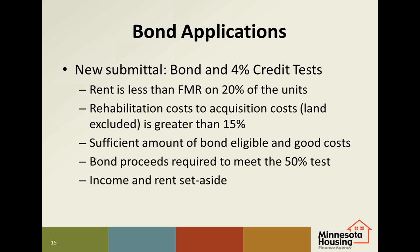4, evidence that sufficient bond proceeds will be utilized to meet the 50% test. This is required to be eligible to receive 4% tax credits. 5, minimum income and rent set aside at 40% of the units at 60% AMI or 20% of the units at 50% AMI. Of the above 5 tests, all except number 4 must be met both on a project level as well as on a site level for scattered site projects. So what is a scattered site project? For bond finance developments, a scattered site project is one that is not comprised of contiguous pieces of real property separated only by a street.